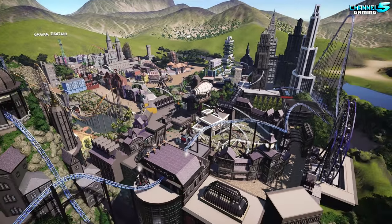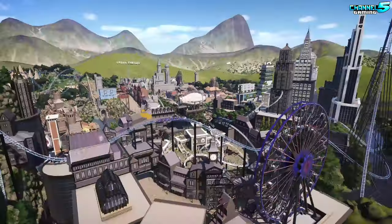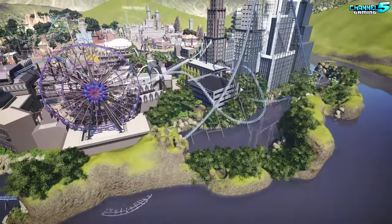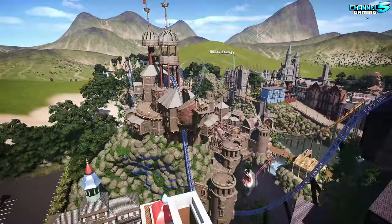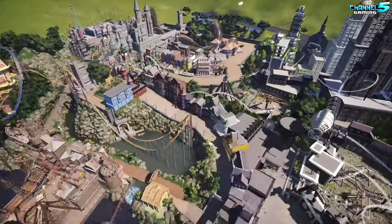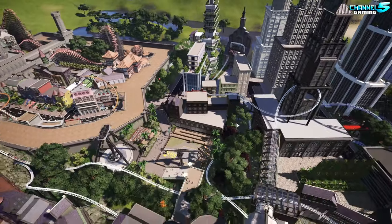What did you guys think of this experience, and why? My favorite coaster, and why I wanted to point that out, was the underground one. That one really had me over. The Pink Penguin Incorporated is going to be my favorite, but I also really, really enjoyed this Giga Coaster, diving through all of these themes, going super high up. It's definitely a very, very close second. But that Pink Penguin one had me for surprise. The whole sci-fi underworld was really, really cool. So those are going to be the highlights of my experience today.